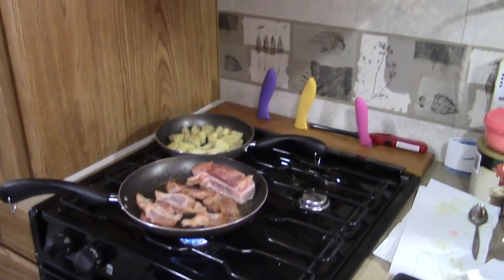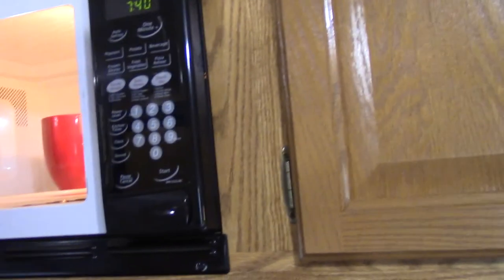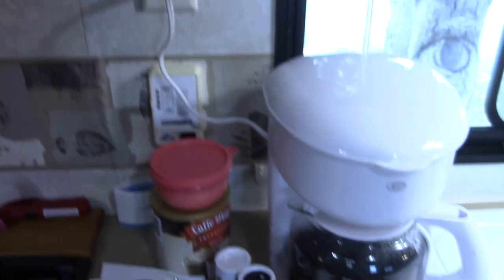Making breakfast. Our first breakfast in the RV. Loving the microwave. Coffee gets cold. I know, that's not real camping, is it? It's RV camping. It's RV living.